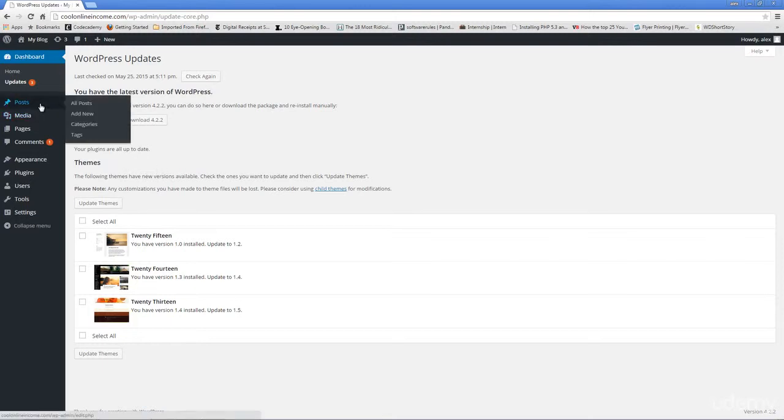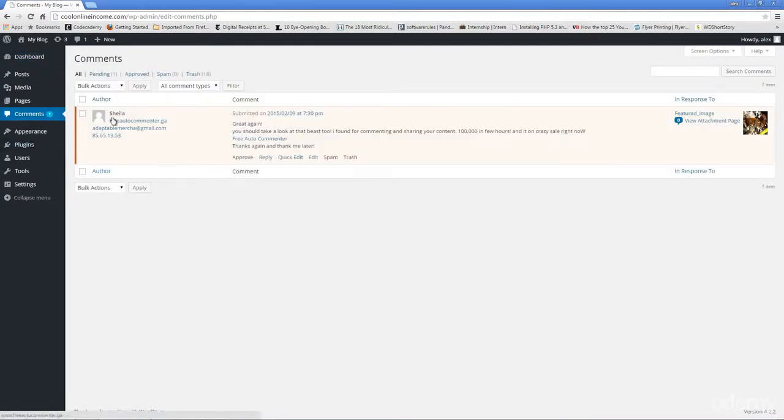Post is where you'll add new WordPress posts to your site. Media is where you can manage your images, your videos, your files, and so on and so forth. Pages is just like posts. You can create new pages here. Comments is where you can manage your comments to your website. You can either choose to approve a message or reply or spam or trash it. Appearance deals with how you can change the look of your website, the look and feel. You can change the color, change the font style, the font sizes, add a logo, add a favicon, and so on and so forth.